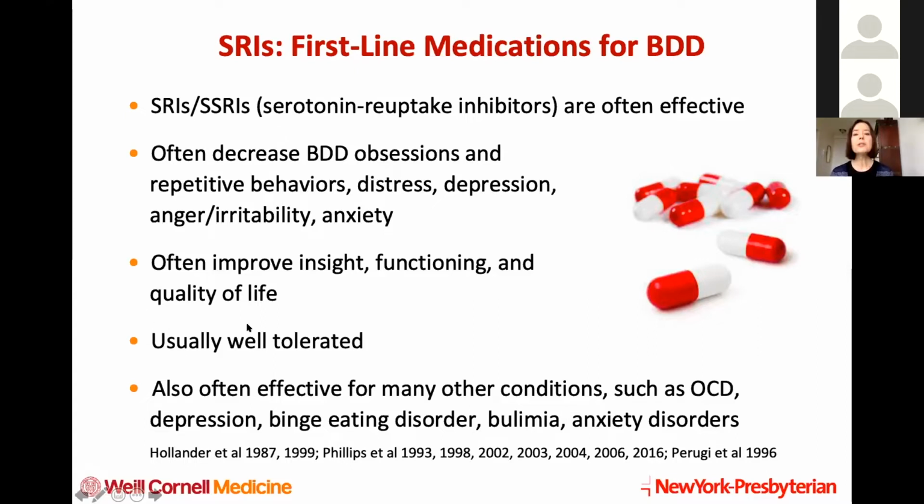They're usually well tolerated. Very few people have to stop these medications because of side effects, and I'll talk more about that later. And what's nice is they're very broad spectrum. They're also often effective for many other conditions. They're first-line medication for OCD, for depression. They often are effective for binge eating disorder, bulimia, anxiety disorder. So, if you have one of these conditions in addition to BDD, that's a nice advantage of trying one of these medications.